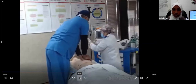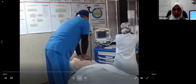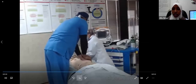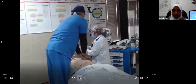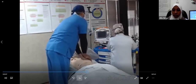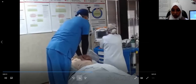Yes, see, she is opening the suction, and she gives it to the primary or the third nurse in case she needs it, so it will be ready for her. Now, as I told you, the third nurse will start ambu-bagging with room air, but it's supposed to be 100% during the arrest. So it's good. See what the second nurse did? She attached the oxygen tube with 15 liters, and she also attached the reservoir.